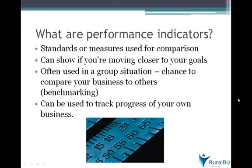Okay, so once we've got a good idea of where we want to go, or our goals, and we've started heading in the right direction, we need some landmarks to make sure that we're actually staying on that right track. Performance indicators are a bit like the depth soundings used by navigators to check what's happening beneath them. They're measures we take to check against a standard, so we know if we're moving our business closer to or further away from our goals.